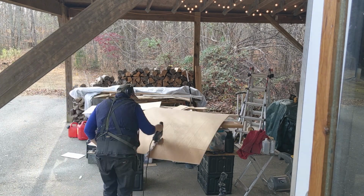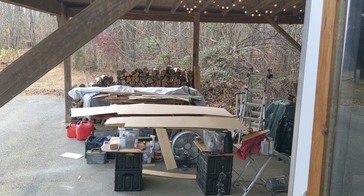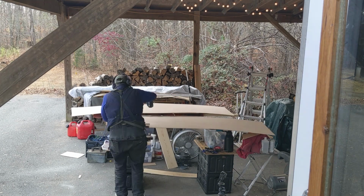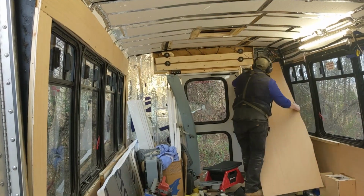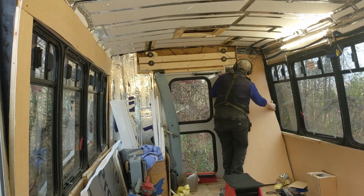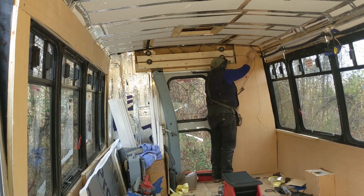And then I marked up plywood, and you see me there cutting plywood for that section. It probably would have been best to get another piece of plywood, but I was able to fit the second back wall piece onto that same board there. It was just a very tight fit, and I'm now adjusting my cuts and marking up a few spots that need some adjustments.